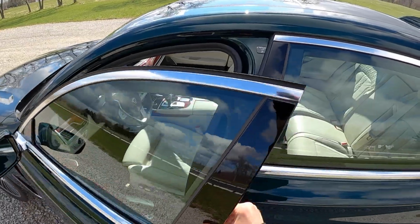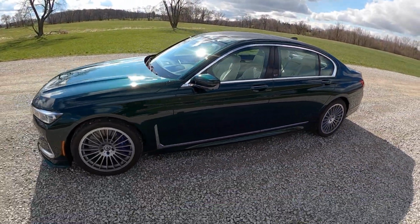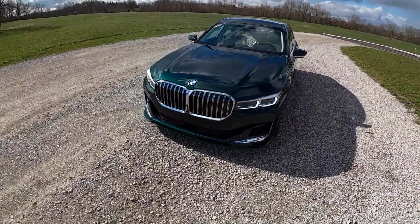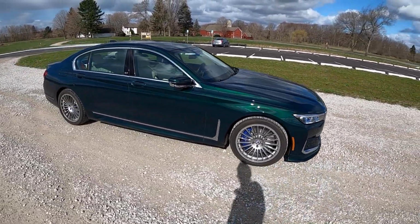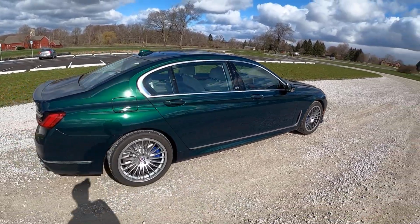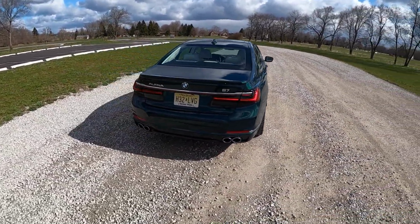As I mentioned in the previous video, Alpina's just done some nice refinements to make this as capable as it is. It has different wheels, a lower front splitter. It's running on Michelin Pilot Super Sports. 600 horsepower bi-turbo V8, 590 pound-feet of torque, and this gorgeous Alpina green.